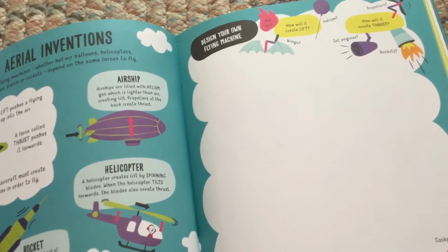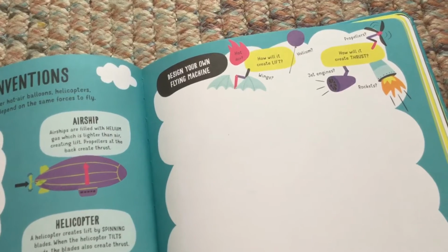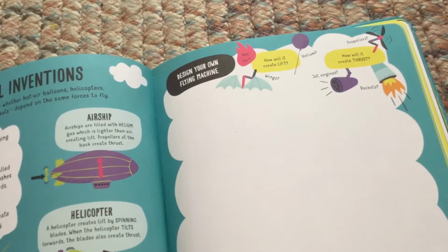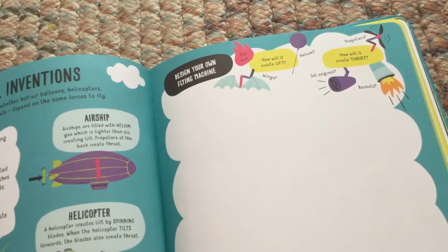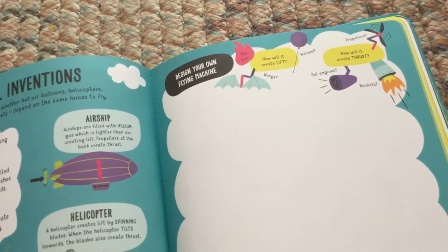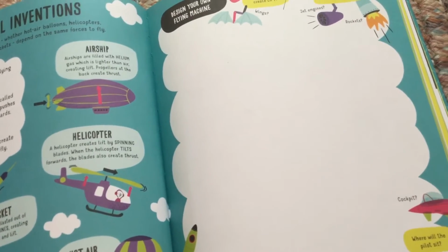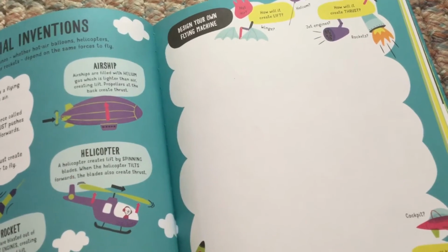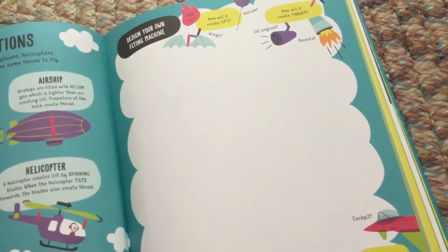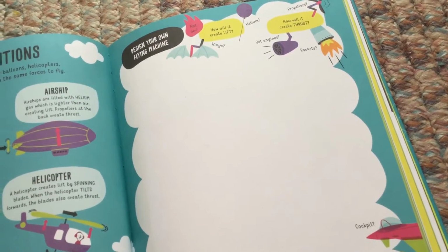Design your own flying machine. How will it create lift? Hot air? Helium? Wings? How will it create thrust? Propellers? Jet engines? Rockets? What shape will it be? The more streamlined the shape, the less thrust it needs. Where will the pilot sit? Cockpit? Basket?